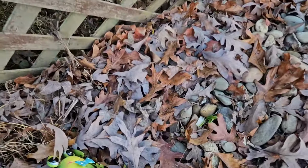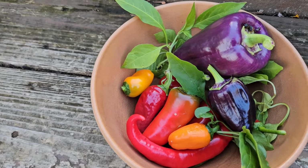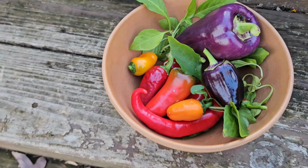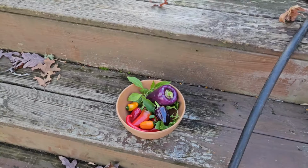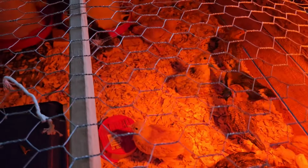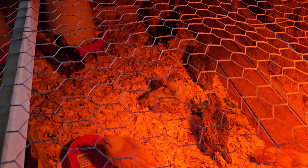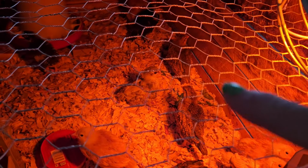The wind even knocked my little frog off. Okay, so not too bad of a harvest, a little harvest for November 20th. Let's go check the chicks. Okay, well, they have gobbled up all of the basil except for, I see one little leaf right in there.